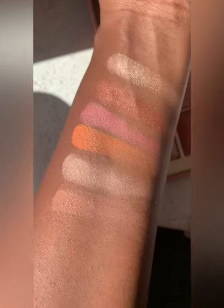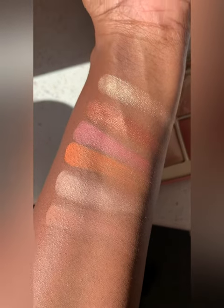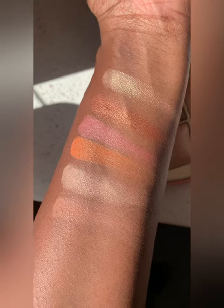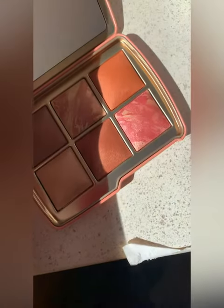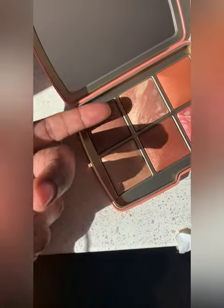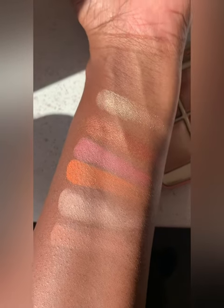So these are the swatches. So starting from my hand down, you have the two strobe light highlighters, then the marble blush, this one here, then you have the copper blush, which is this one here, and the marble highlighter that is softer and less impactful, and then the all over powder.